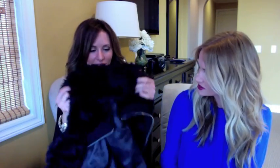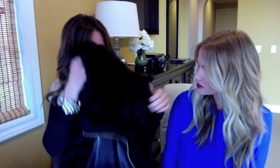Another thing that's big is fur. This is actually one of Danielle's from last year, but I feel like you can pair fur with anything and dress it up to make it more of an evening look. It's cute to layer with anything. She has a couple of pictures on her blog with the fur, and I put it with a black dress. Just dress it up a little bit. Great for a holiday party. It can belt. It's kind of a reddish color. It's old, but I love fur in general this time of year. It's fun to dress up and layer.